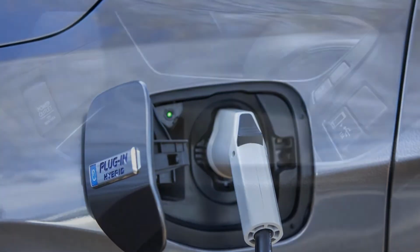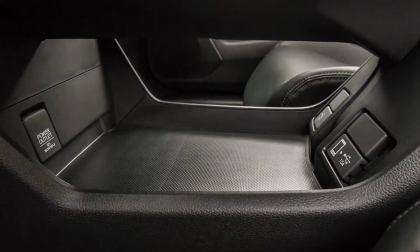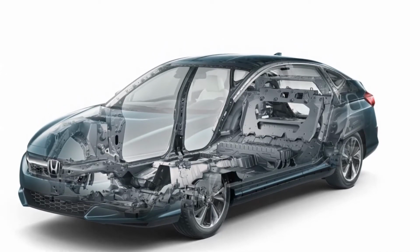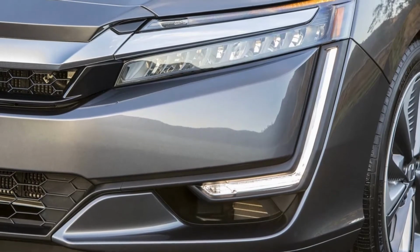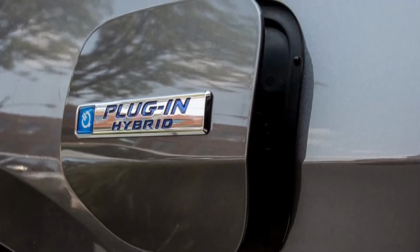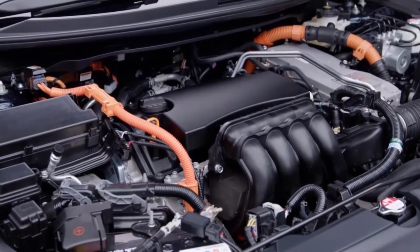Its lithium-ion battery pack has a capacity of 17 kilowatt-hours. The result is 212 total system horsepower, 232 pound-feet of torque, 47 miles of electric driving range, and a total range of 340 miles. EPA rates it at 110 mph in EV mode, and 44 city/40 highway/42 combined overall.